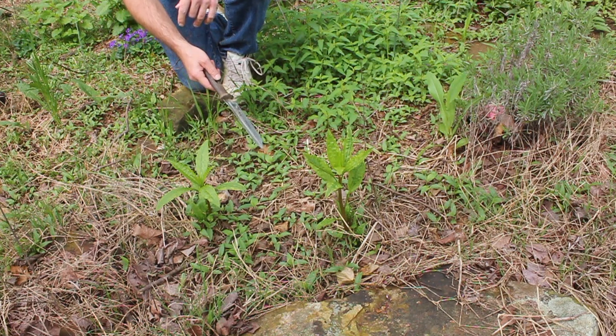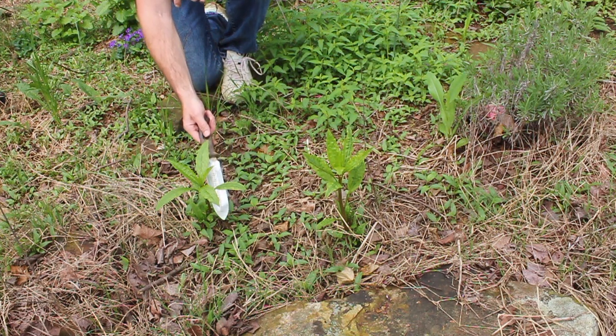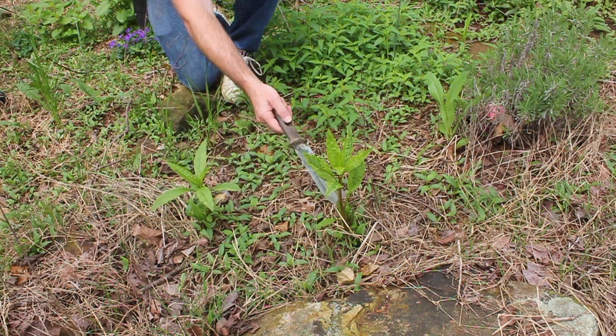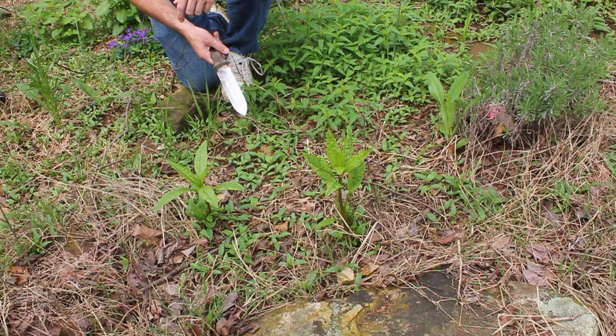But yeah, the root is real. You've got to be careful with the root. That's where most of it is. Or anything close to the ground. I don't harvest much stuff close to the ground. I'll harvest the top parts of these. If I had an older plant, if it's not real old, I would just harvest the leaves off of it.